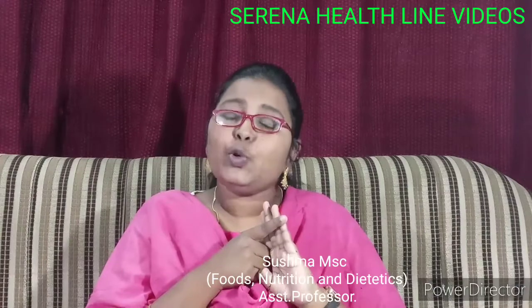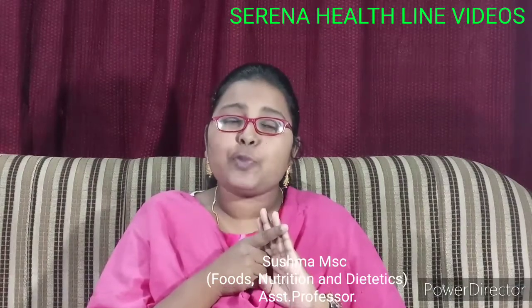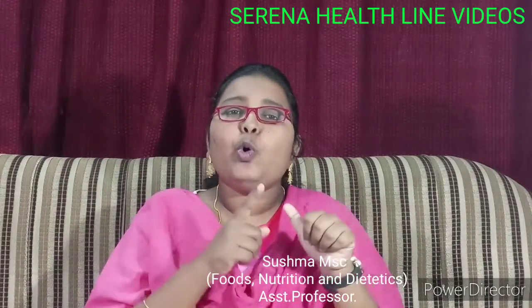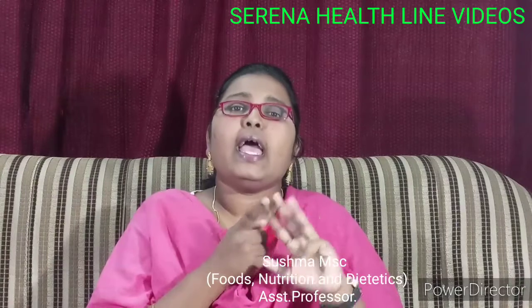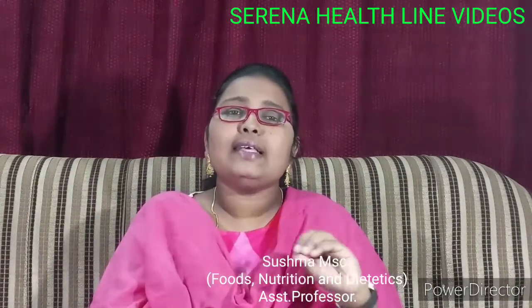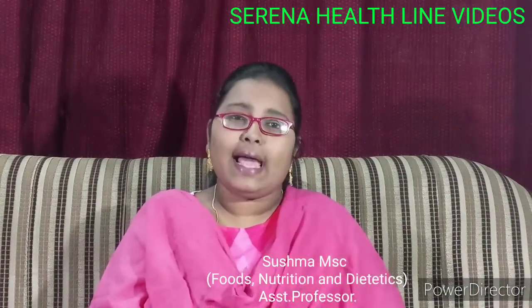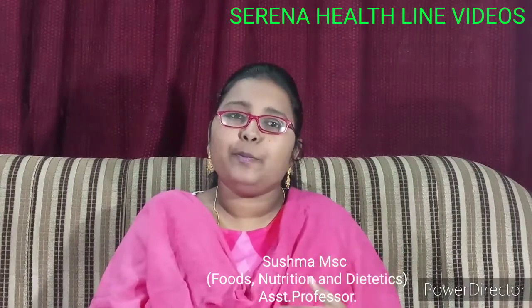Inclusion of fish. You know that fish is a rich source of omega-3 fatty acid. And last point is low amount of sodium. So DASH diet includes more amounts of fruits and vegetables, low fat milk, low fat foods, inclusion of fish, and low sodium foods. This is the DASH diet. So if you follow the DASH diet, then the hypertensive condition can be improved.